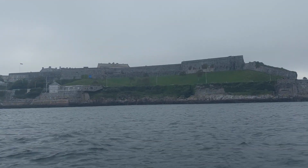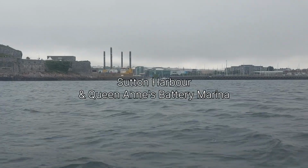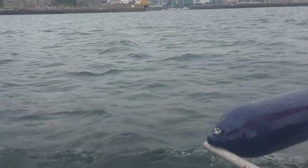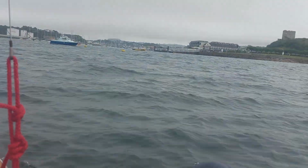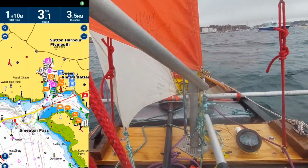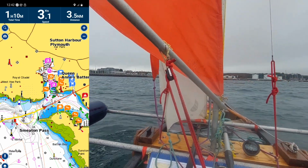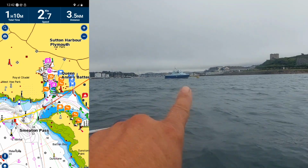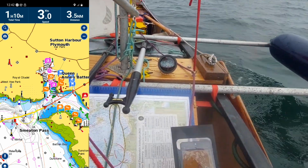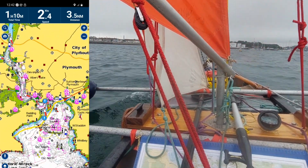Plymouth Citadel up there, 29 Commando. Sutton Harbour in there, and the National Marine Aquarium, if you like that sort of thing. Mountbatten itself. And here we are, just coming into the Cattewater. I'll go around to the slipway, Mountbatten Public Slipway, where I started, which is just around the corner over there. And just so you get an idea of where we've been, came from Cawsand over there.